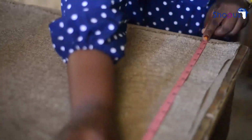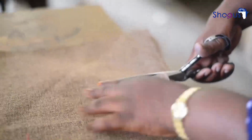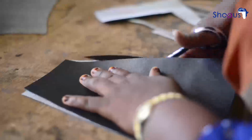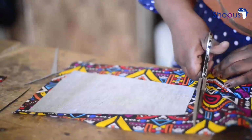Welcome to Shoppers Africa. Today we present to you one of our craftswomen, Halima Abdul Soumay. She was born in Morogoro. She started her business in 2018 by sewing hats, and then she expanded into clothing. She is a craftswoman and also an entrepreneur. She works with the trends of the market.